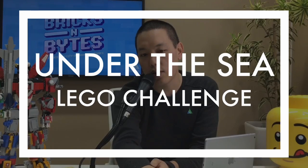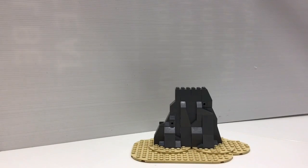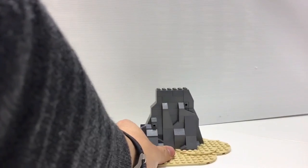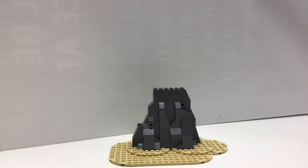Now, I'm going to show you a few things with this under the sea challenge. So what I've done, I've built a little rocky outcrop here that's underwater. And what I want to do is show you a few things that you can do with this, because under the sea, things float. So can you create floating objects using your Lego build? So let's flick over to here, and I'm going to show you three different ways you can do this.